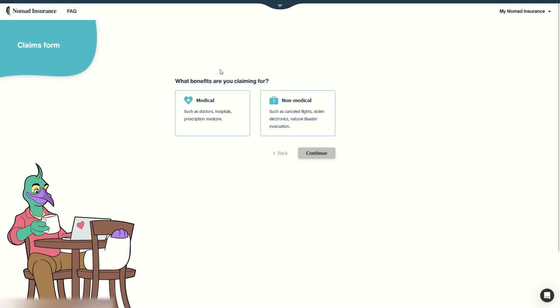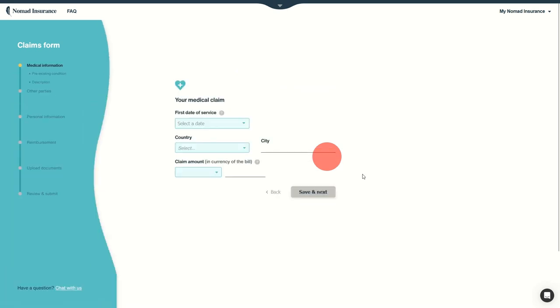Now, click on what benefit you are claiming for. Is it medical or non-medical? In our case, for example, it is medical. Now, you have to enter the details of your claim. So the first date of service, and in which country did the medical claim happen.